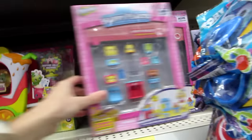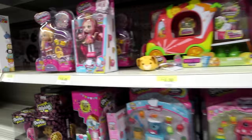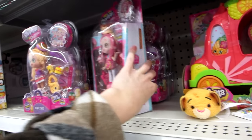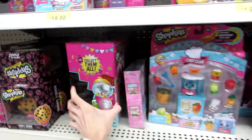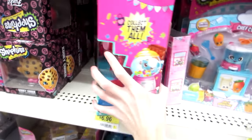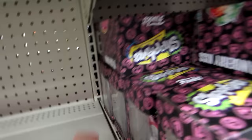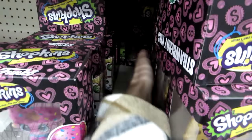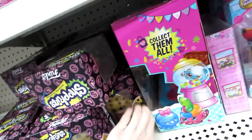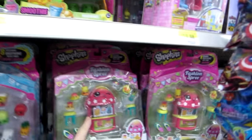Do they have any of the new Happy Place packs? No. But they have some Shoppies, Pam Cake, Chef Club one. Let's see, what's this one? That's the playset. There's lots of these. I wonder if there's any chasers. Probably not. Not seeing any. Run through them real quick. Nope, no chase figures. So they have some playset packs.